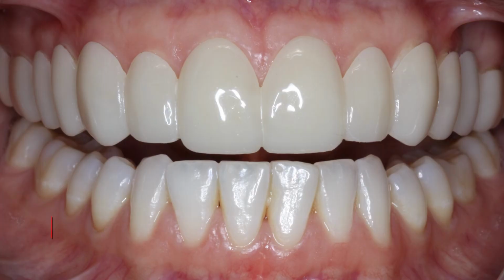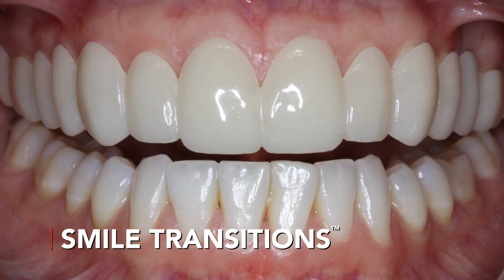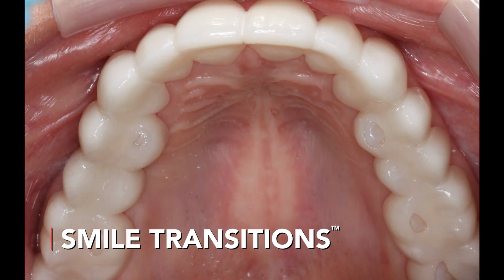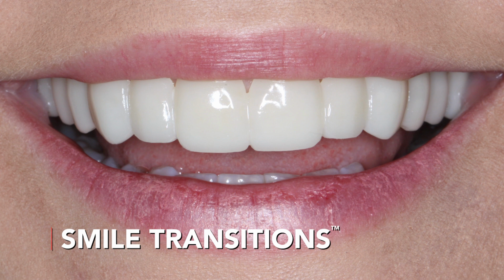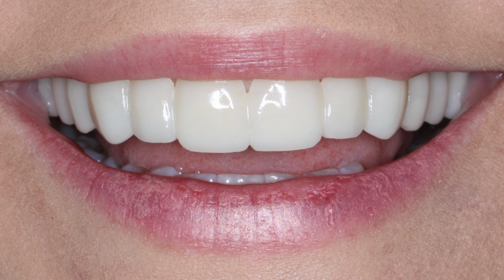Another option could be a smile transition. This is a great option if we are aiming to provide additional smile improvements somewhere down the road. This appliance is fairly comfortable and very aesthetic, giving the patient an idea of what a complete smile makeover could look like. However, with Megan, we really like her current smile, and therefore we decided to go with our 4th option.